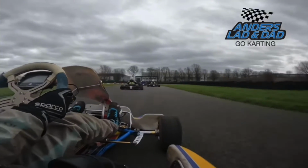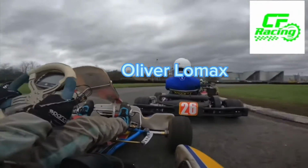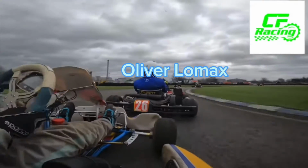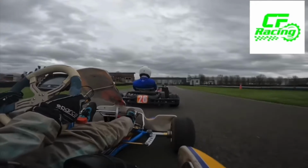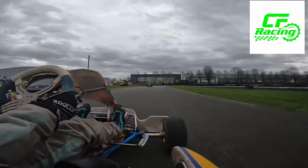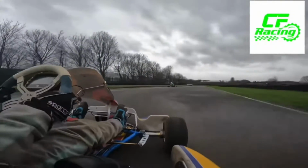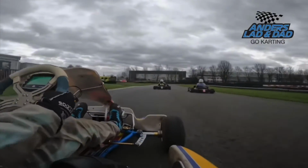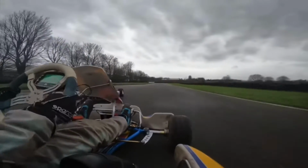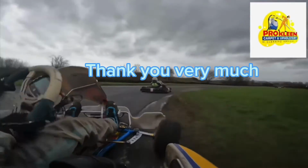We've overtaken the right idea for this race, as we were run this weekend by CF Racing, a brilliant team, and now we're on the Oliver Lomax on the back of him. We get the slipstream down the inside for turn 1. That'll be a simple move as turn 1. As you can see, he's got really good straight line speed. He goes down the inside of Jack. He hits Jack, and as you can see here, we just fly straight by him. He had no exit speed.